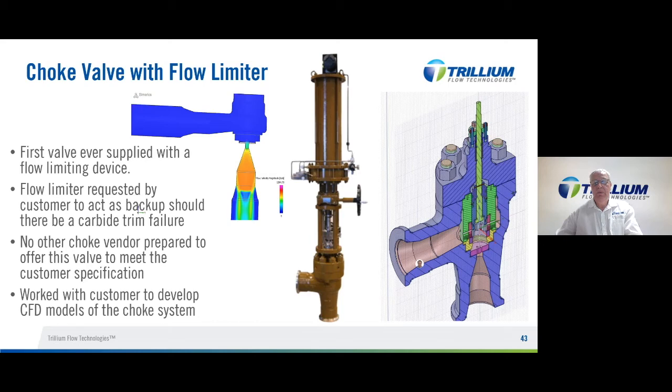So the customer basically wanted some security in terms of knowing that there wouldn't be too much flow passing through the valve. So he wanted an additional flow limiter installing in the valve. And when we got the order for this valve, and also the order to produce sand modelling, we found out that we were the only valve company that could produce such a valve to meet the customer requirements. And if you can see here, this flow limiting device was basically fitted under the conventional trim. In simple terms, it was a small orifice, but we had to go through many iterations to determine the best solution for the customer and for modelling of the valve trim.